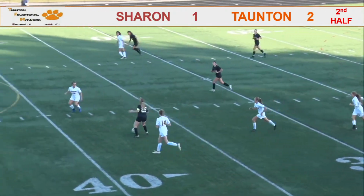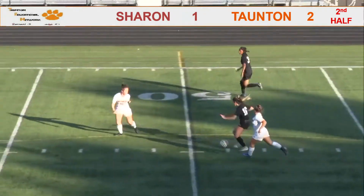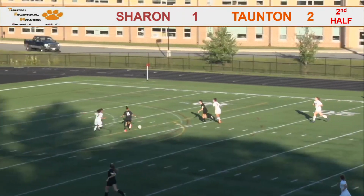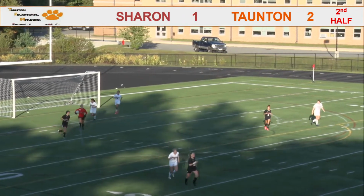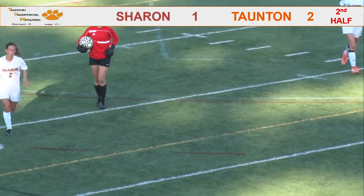Number 25 with the recovery of the ball. Passing over to number 10. Back up to number 4, to number 11. Good save by the Sharon Eagles goalie Cass. She really took a hit hard early, but she's still pulling off some really good saves.